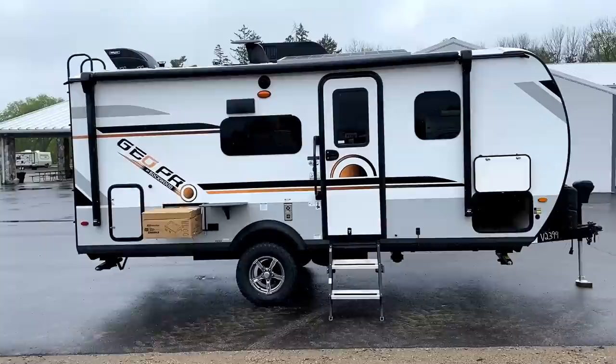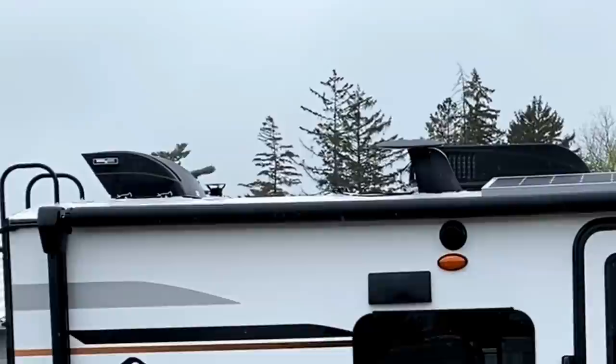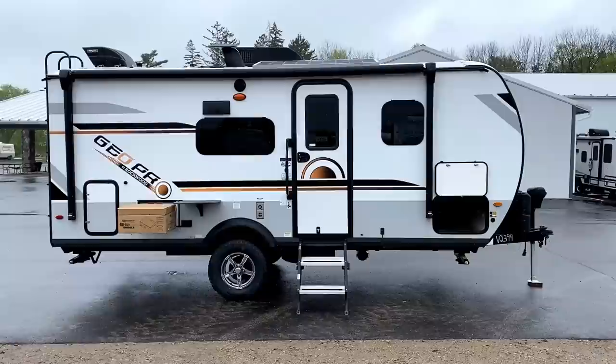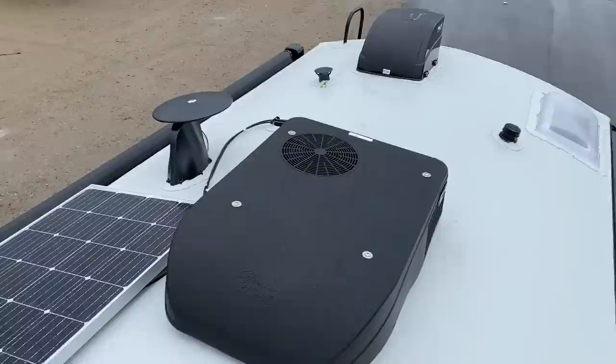Now, if you look up top, you can see a couple cool things here. You can see that big XL Max Air vent fan cover, and notice how it doesn't stick up really any further than the low-profile air conditioner and that Wi-Fi Ranger TV antenna. That's one of the cool things about this, is that the exterior height on these tends to stay pretty conservative. Now, I got some extra little flyby footage just to give you a better look at things.